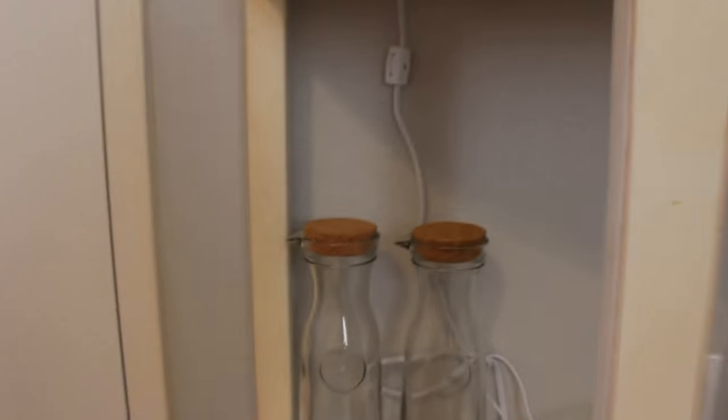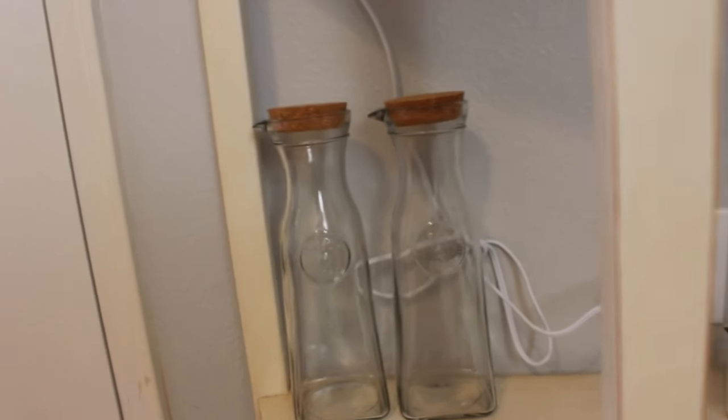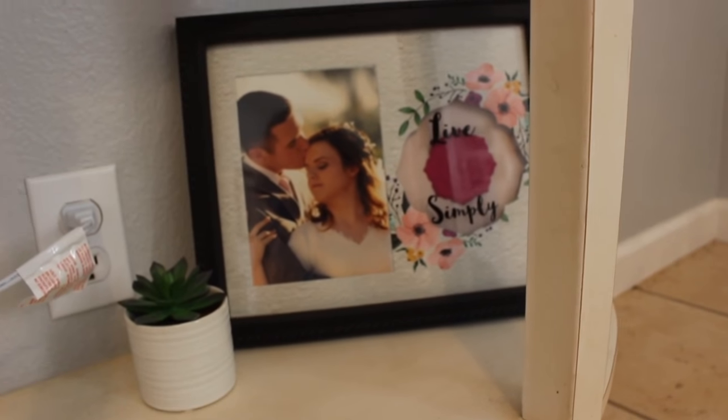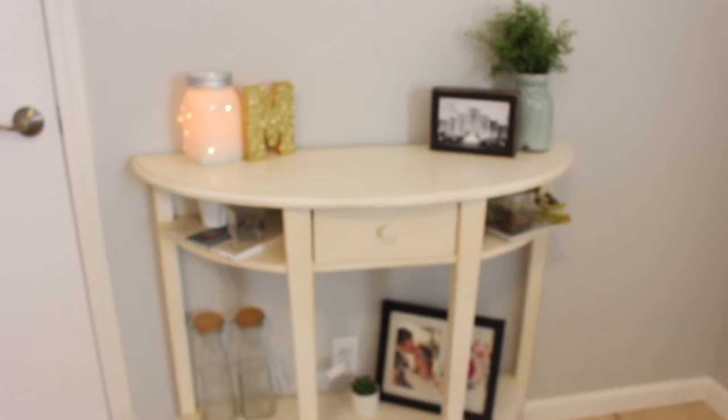Okay, and then down here I have some, it looks kind of like milk jars. They were from Target in like the dollar section, and I believe they were like $3 each. And then more succulents, and then this picture frame that was a gift. And the succulents are from Target. Okay, and then we can move on to here.